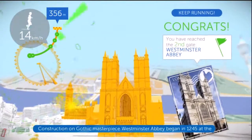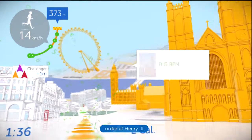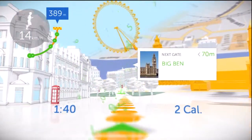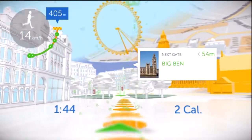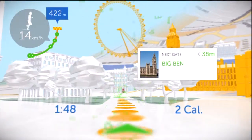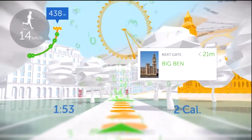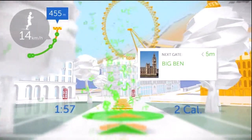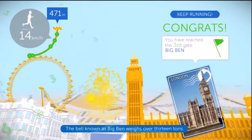Construction on Gothic masterpiece Westminster Abbey began in 1245 at the order of Henry III. The bell, known as Big Ben, weighs over 13 tons.